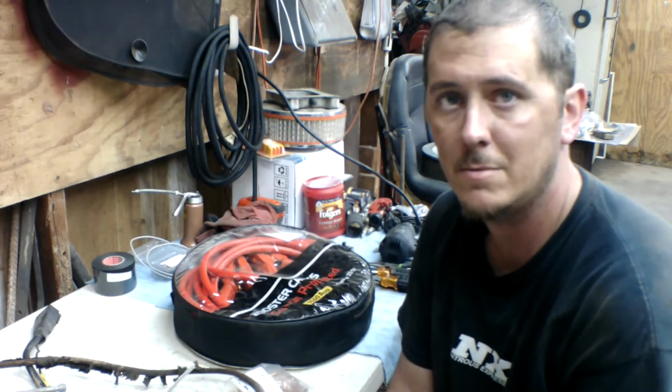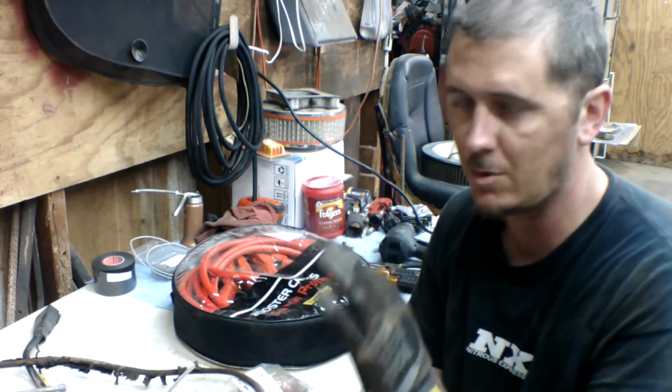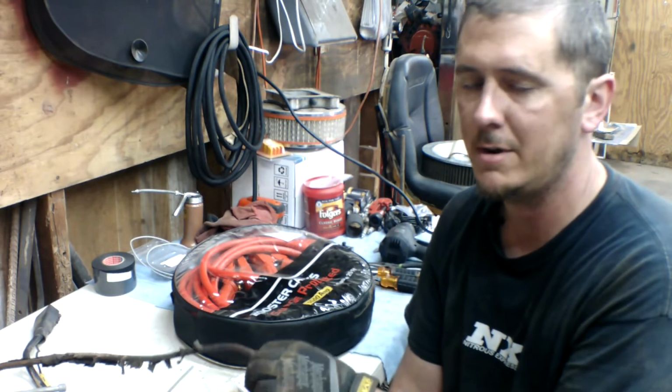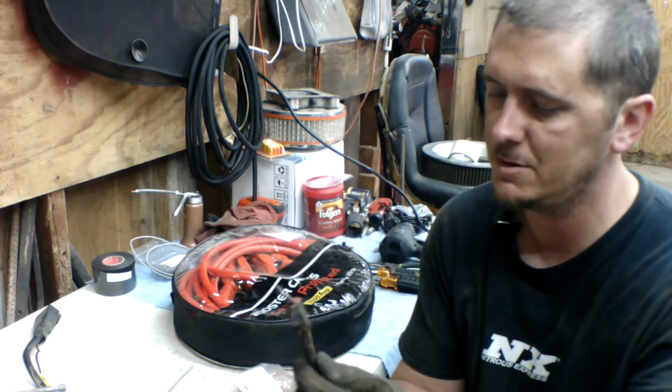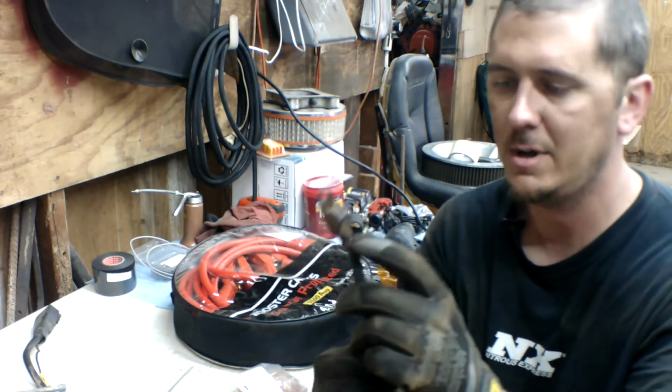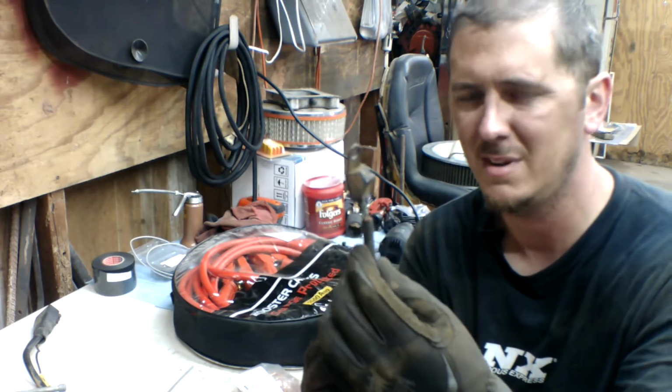So I'm bolting the starter up. Starter's in the car, fit like a glove. The terminal relocators work like a champ. And I was just about to get ready to hook up the main cable, and I got to looking at them. This thing is factory original. I'm pretty sure it's never been off the car. And it's starting to get frayed and pull apart, and the cable inside is looking green and corroded.